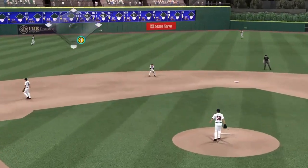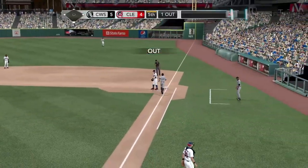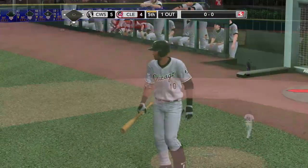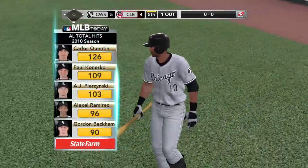Nice, shatters his bat, a line drive. And so Damon retired. We're breaking the action here. Let's look at the hit leaders on our State Farm leaderboard.